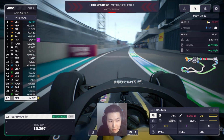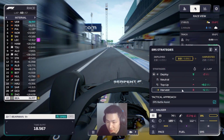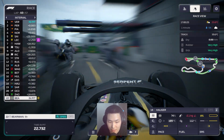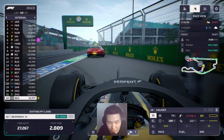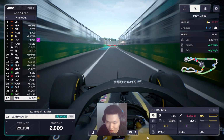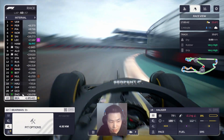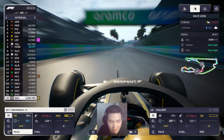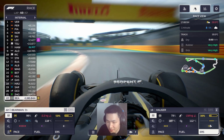Here comes Behrman for a second pit stop. Hauger up to P18. This is solid. Oh, he needs to harvest a bit. Let's do that. Behrman in. What's the stop looking like? 2.8. It's getting slower and slower. Right through the safety car. You love to see it. And there we are. Off we are. I don't expect Behrman to gain any position. Obviously not. It's just for experience. He's out there for experience.